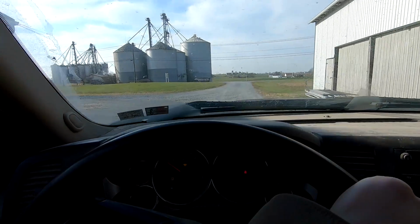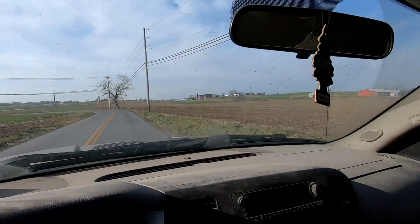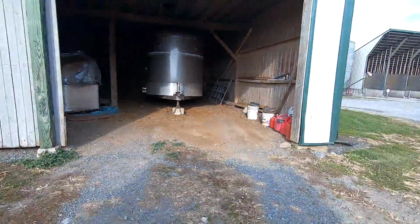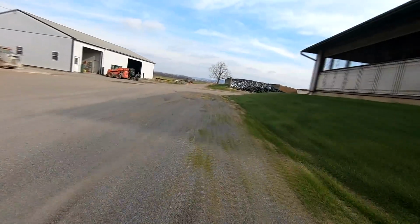I'll be back in hopefully less than half an hour. I got that cow taken to the sale. I have some manure to haul now. I'm gonna head down to the other farm down the road.